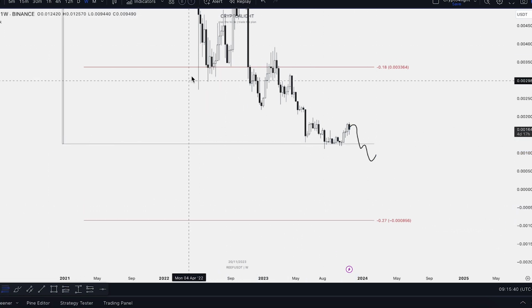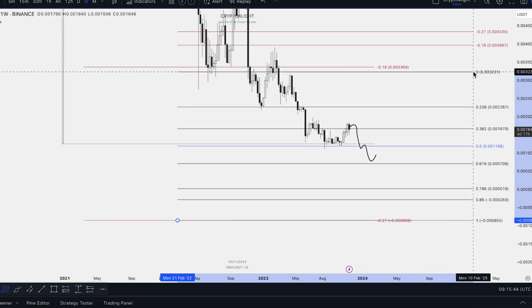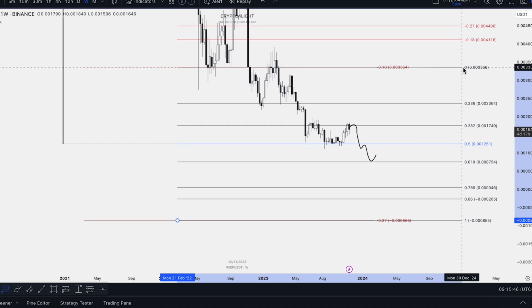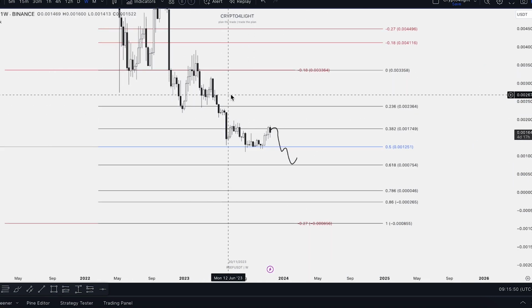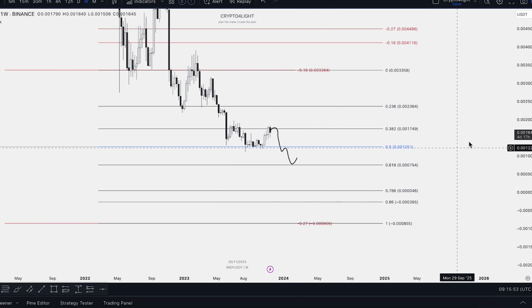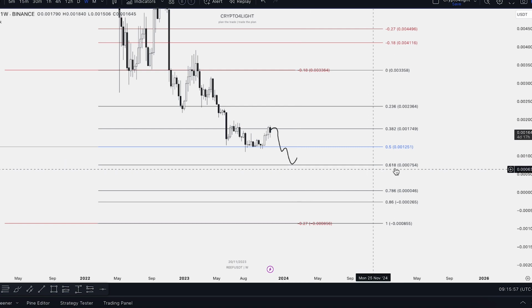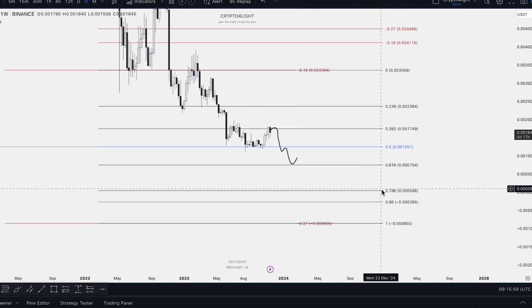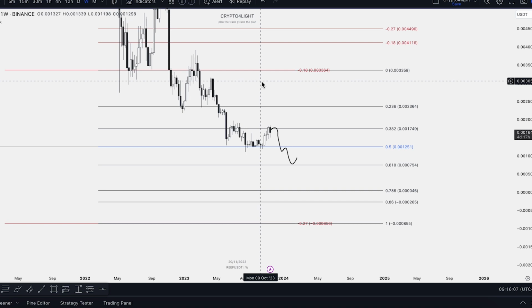If we use the Fib for this range here, the 27 level and the 20 and 18 level by Fib, we tested exactly the equilibrium of this range. The lowest point I can expect for Reef is the 61.78 zone, with capitulation and a crazy black swan if we go and test the 27 level. So this is how it works.